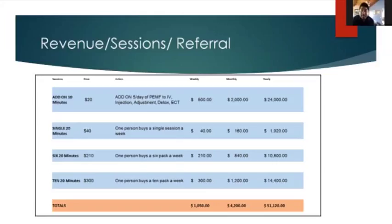And again, 20, 30, 40, 50 bucks a session, it's not a lot of money. That's cheaper than a massage, okay? In and out in 10, 20 minutes, not a big deal. So you can do a lot of those in a day.